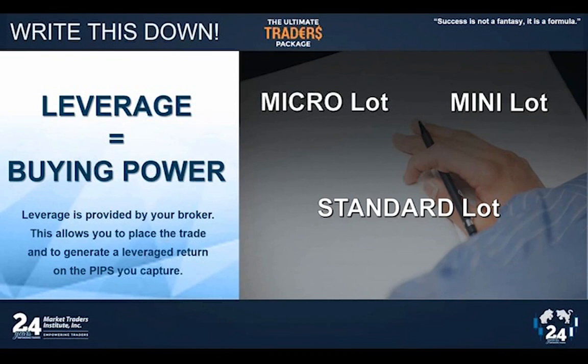Now, I want everybody to write this down. If you don't understand this, write this down very quickly. In this market, we trade in units. These units are called lots. As I'm going through the presentation today, I'm going to be referring to what are called lot sizes. In the Forex market, we have micro lots, we have mini lots, and we have standard lots.